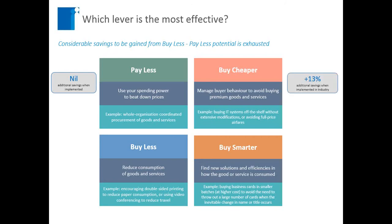So we found our participants in the study saved an additional 13%, and this is especially true for the people working in the manufacturing industry, from buying cheaper and buying fit-for-purpose products and services rather than premium goods. They can save an additional 13% per annum. If they implement the Buy Smarter spend lever, the additional savings are 16%. And for organizations, and hang on, this is really interesting, the organizations that implement successfully the Buy Less spend lever, they save an additional 44%.